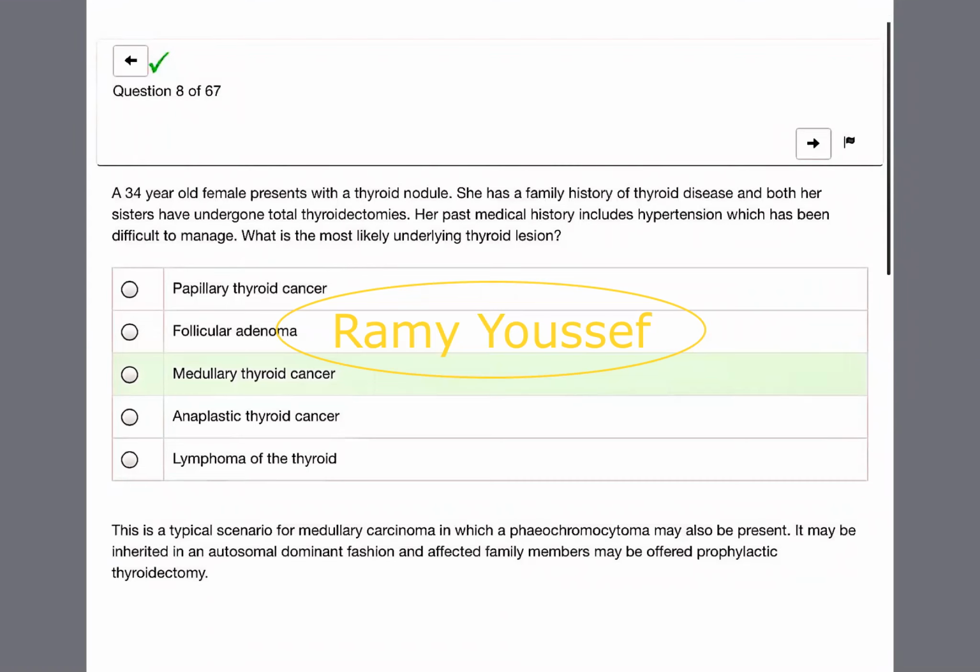Anyone has another opinion or can't remember? According to my study, I remember that solitary will be most. Just a second, I think I have this in my notes. Yes, sporadic will be a unilateral solitary nodule. In MEN familial syndrome, it will be a bilateral, multicentric lesion. So multifocal, multicentric, and bilateral for familial. The sporadic will be mostly a solitary nodule.